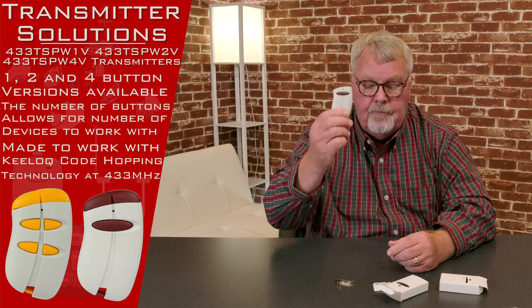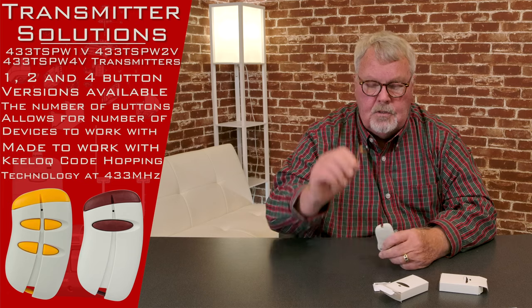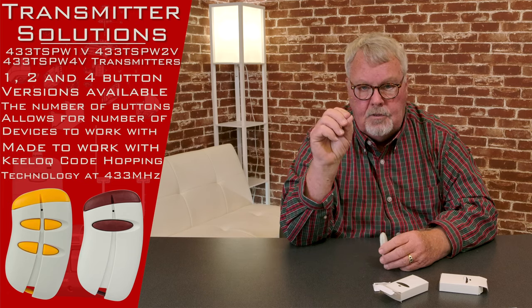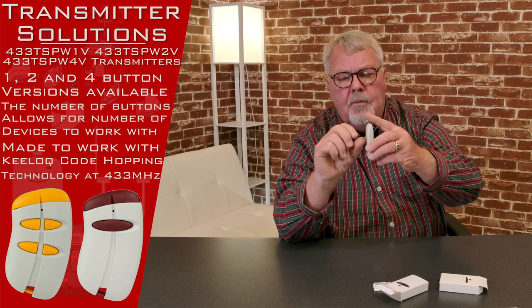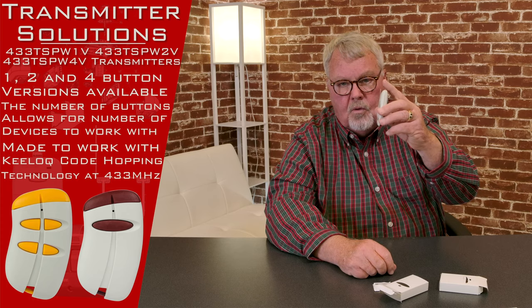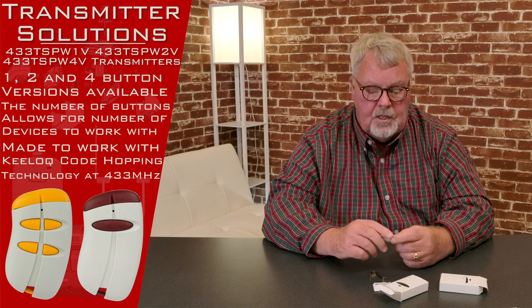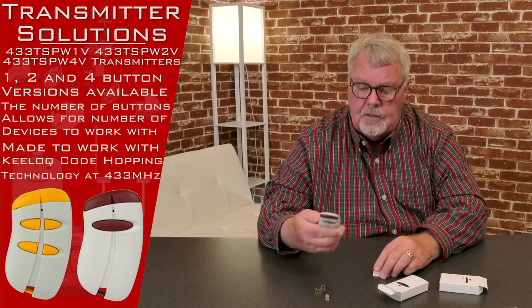Pretty straightforward. Now, in the package that comes with it, it's going to come with a piece of spring steel that's used as a visor clip, and this will clip to the transmitter, and then you can slip this over the visor of your car and it'll hold it there securely so that the transmitter doesn't roll off your seat and get under the seat and get lost and all those kind of things.